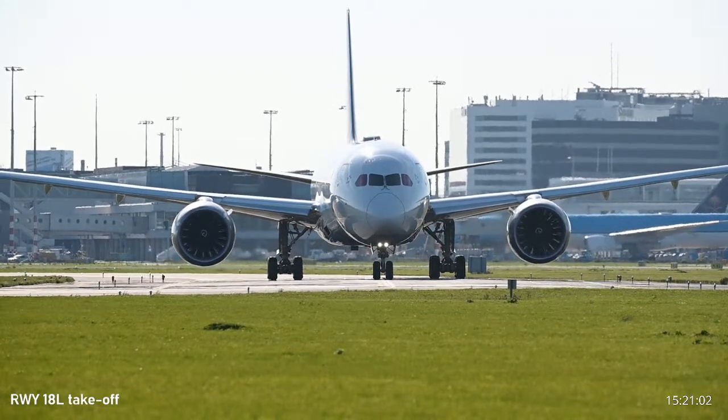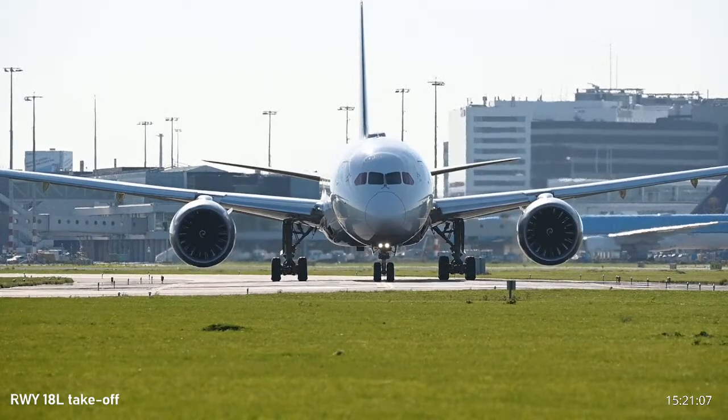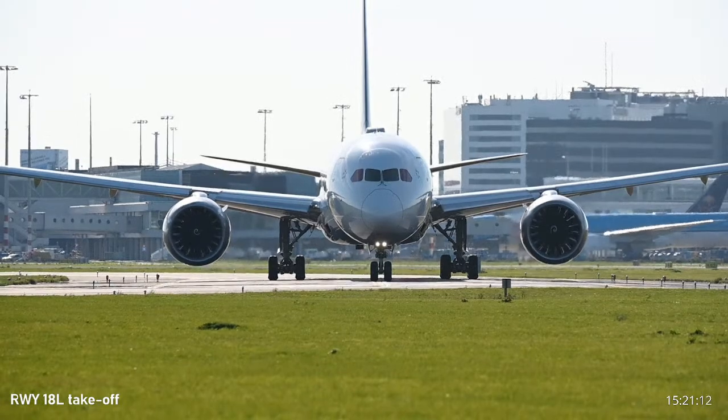Yeah, indeed, Airbus is working on a hydrogen aircraft. I really hope they can make that happen soon. And by the way guys, this Turkish is going to Istanbul.